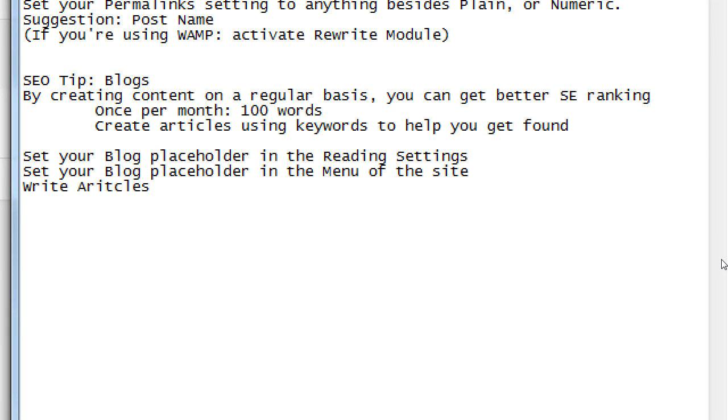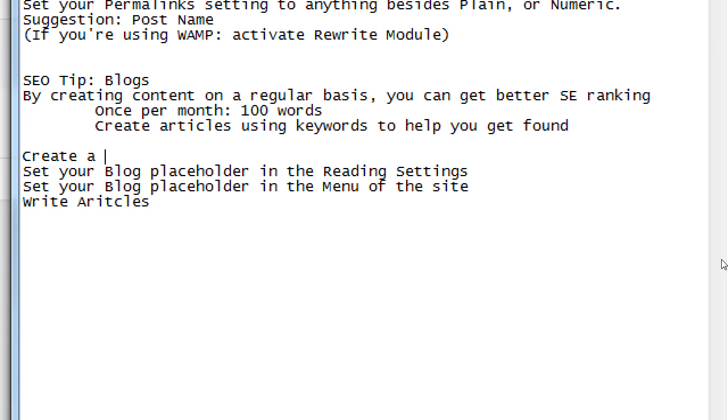Well, actually, there's a step zero. Create a blog placeholder page. We need to have a placeholder to display, some sort of screen to display all of our blog posts. We don't have that yet, so we need to create that. Then that placeholder, we need to put it in the settings, and then in the menu, and then it'll work.